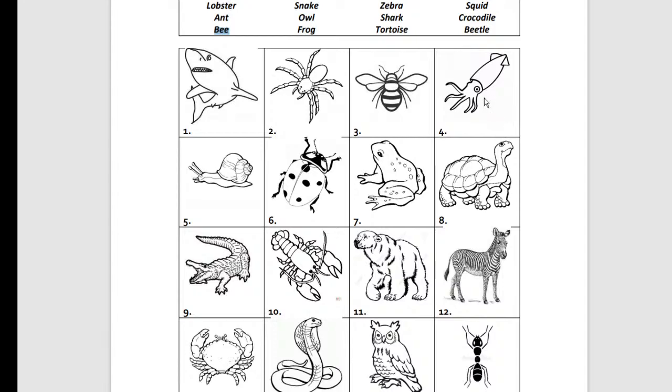Take a look at this animal here, number four. Does anybody know the name of this animal? I like eating them. Squid, very good. Candelas, very good, Alicia, very good. So this is a squid. Very good.